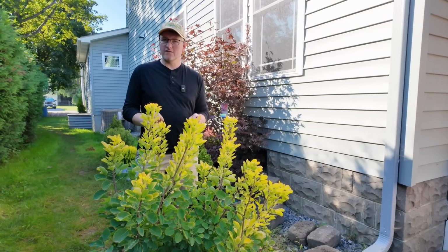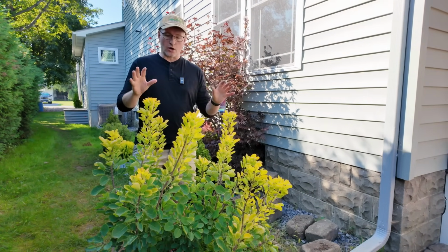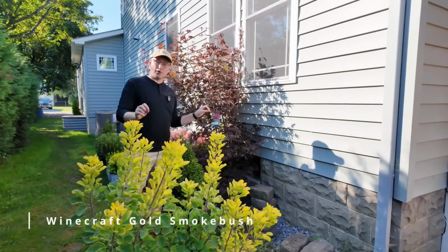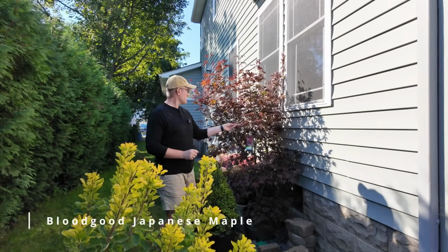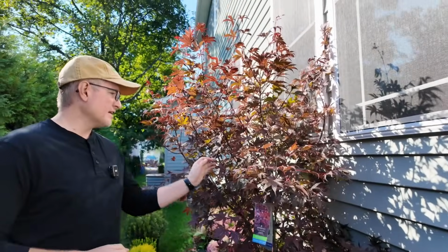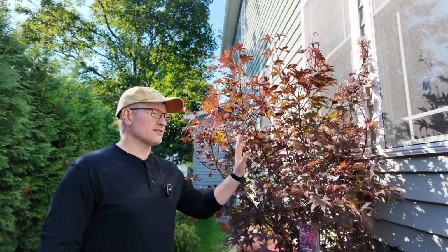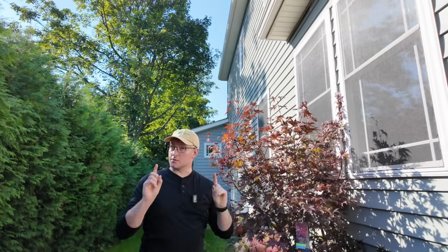For some incredible foliage accent and size, actually, from both of these plants, are the Wine Craft Gold Smoke Bush and a Bloodgood Japanese Maple. They're both hardy in zones 5 through 8. This gives you a really beautiful red foliage, the Japanese Maple. It can get to about 20 feet tall, 15 feet wide. Since it's going to be in part sun, I don't think it's going to get quite that big, but it's going to be a great accent up at the front corner of the garden, and it's going to balance out a crabapple tree on the other side, which we do have to take care of to do some limbing up.